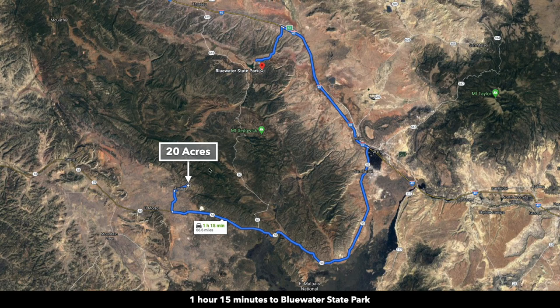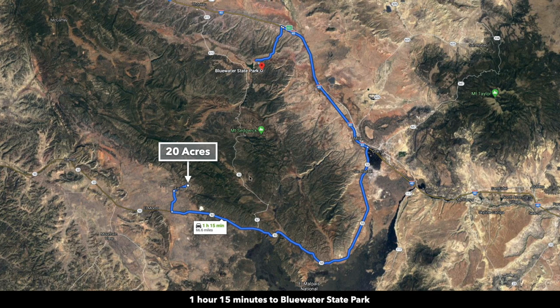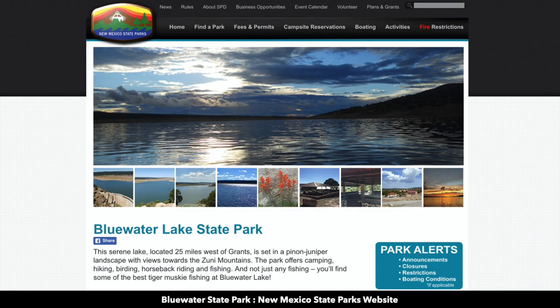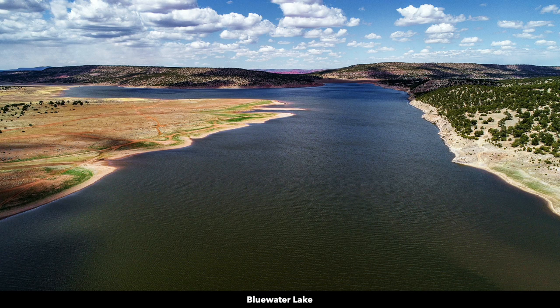And then north of the property, you have the Bluewater Lake State Park. There are multiple ways you could get there. We mapped it out, taking the paved state highway 53, taking you to Interstate 40, and then coming in from the north down south into the state park. You could also take these roads right here. It's going to be a shorter distance, but might be about the same time because these roads will cut through the mountains versus the highway and the interstate. But at the Bluewater Lake State Park, you can enjoy hiking, fishing, birding, camping, horseback riding. This is a photo of Bluewater Lake taken within the last week.